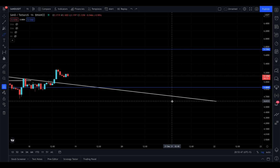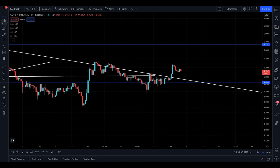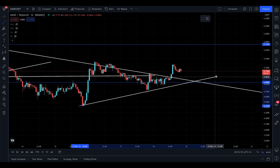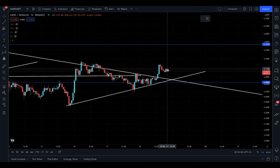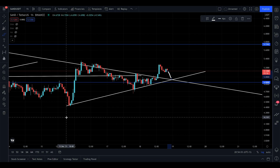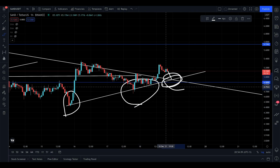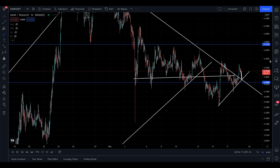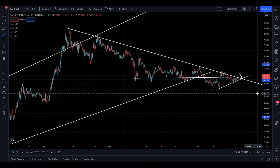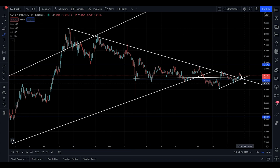Let's remove all the drawings here, and let me show you what potentially is going to happen. On the 1-hour time frame, I'm going to take the trend line and draw it from here to there, like so. What you want to see is it comes all the way down and touches this trend line, because it's respected here, it's respected there, and now potentially it's going to respect it right there. And from here, you're also respecting the retest of this large resistance that is now going to turn into a support as well.